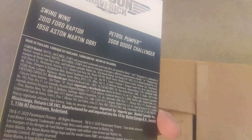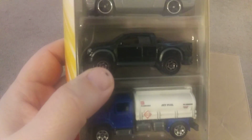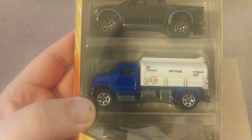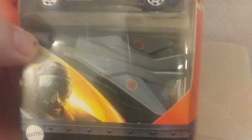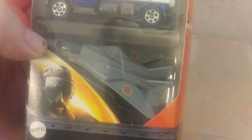Yeah, that's what comes in there. So we got a different color of the Dodge Challenger, which is awesome. We got the Ford Raptor. We got this pumper truck, which kind of looks like a GMC Top Kick or an International. And then another swing wing, and this one's got some type of tampo on it, and it's a slightly different color.